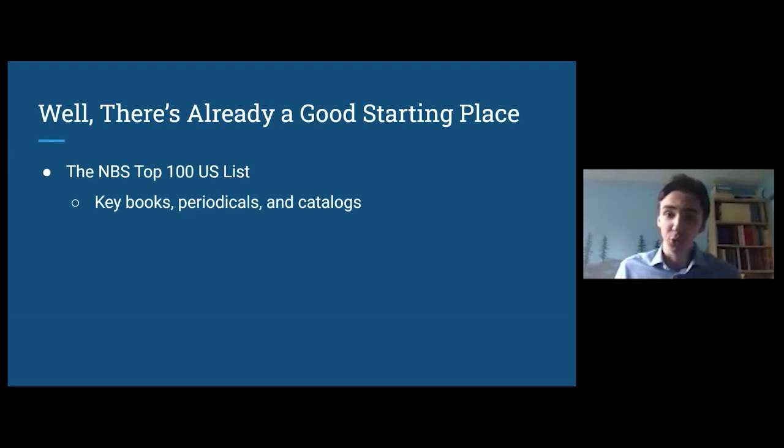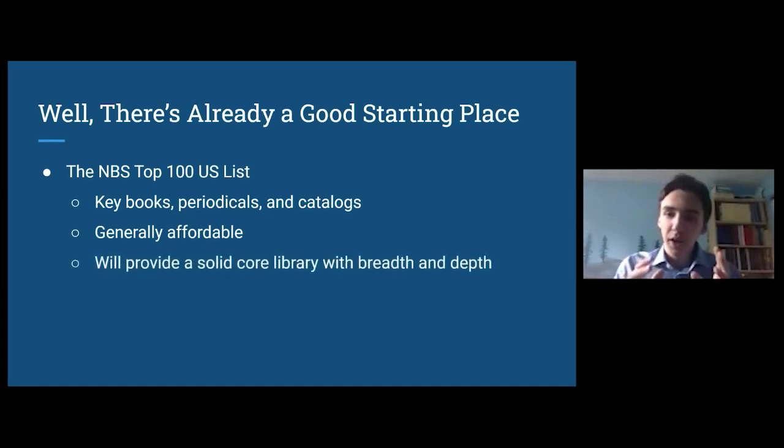It's really quite a useful resource, and really forms the base of what my core collection should entail. The NBS Top 100 list is generally very affordable. I work on a pretty low budget relative to most collectors, and I was able to pretty easily acquire it, especially because I'm not just going for first editions. I have some reprints and stuff like that, genuinely very affordable. And it provides a solid core library, with both breadth in terms of subjects, but also depth. For any given numismatic subject, there's probably maybe 3 places of overlap, so you get this depth as well, to make sure that you're not just getting surface level information. It's not just coins 101, but really getting down into depth for that reference aspect.